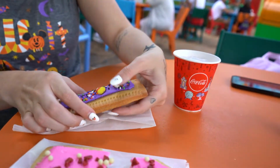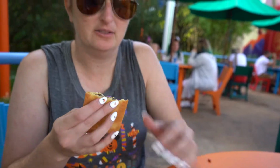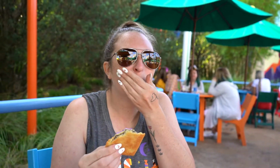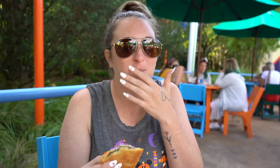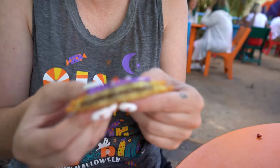Alright, so I'm gonna go ahead and try my Halloween one here. It's chocolate hazelnut with vanilla. It's a windy morning out here today. It's beautiful outside. What's the filling? Chocolate hazelnut. That's pretty good. I like that. Good sugary breakfast to start our day.